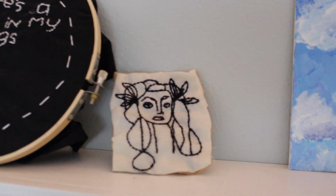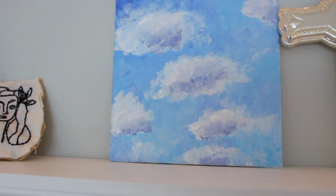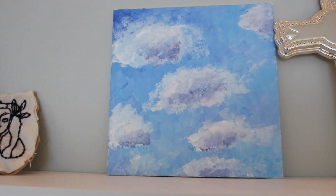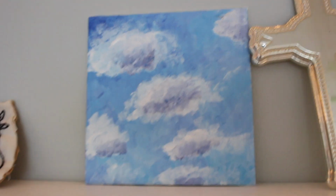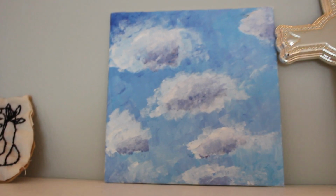Over here I have this Picasso line drawing patch that I also embroidered. This is the first painting that I ever did. So I did really bad little paintings in elementary school, at school and stuff like that. But I did this 2 years ago. It was my first painting that I actually ever tried. As you can see, I have come a long way on my art. I like to keep it on my shelf to remind me of my progress.